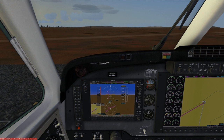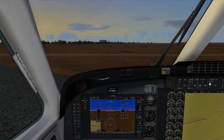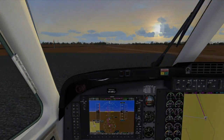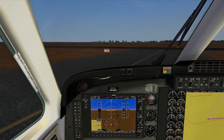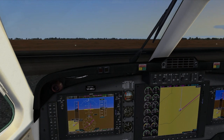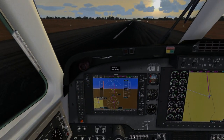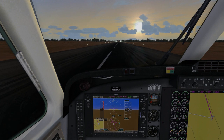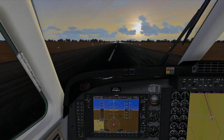Traffic Jundee, Flydock 252 taxis to backtrack runway 08. Bravo Romeo, anyone copy me? This one's only 22 miles. Pilot activated lighting has just been turned on. Landing lights on. Strobes on. Traffic Jundee, Flydock 252 is backtracking runway 08. We'll call when rolling.